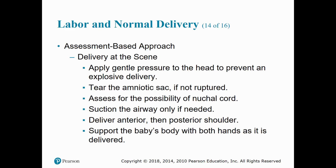Suction the nose and mouth of the newborn immediately following birth, only when secretions or other substances are present that could obstruct spontaneous breathing.